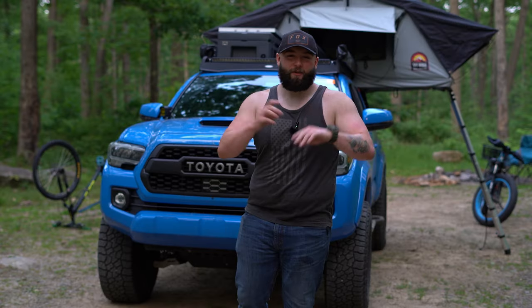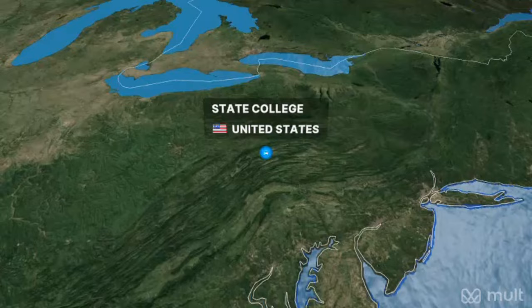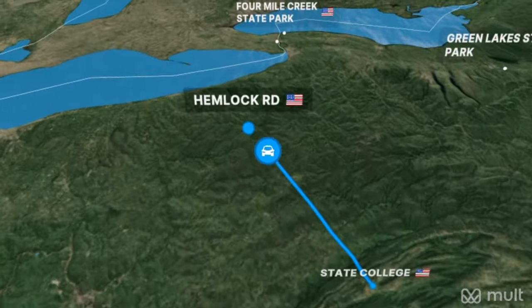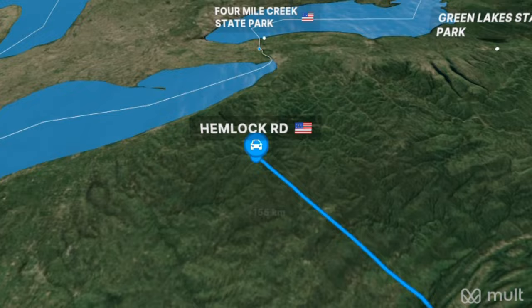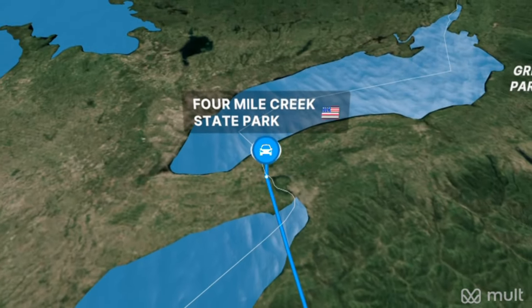We are out on another adventure here, continuing our living out of the truck adventure, I guess. We're headed back up north in PA here. We're in Allegheny National Forest. We're gonna travel up further north into the Niagara Falls area. I've never seen it. I'm pretty hyped to see it actually.